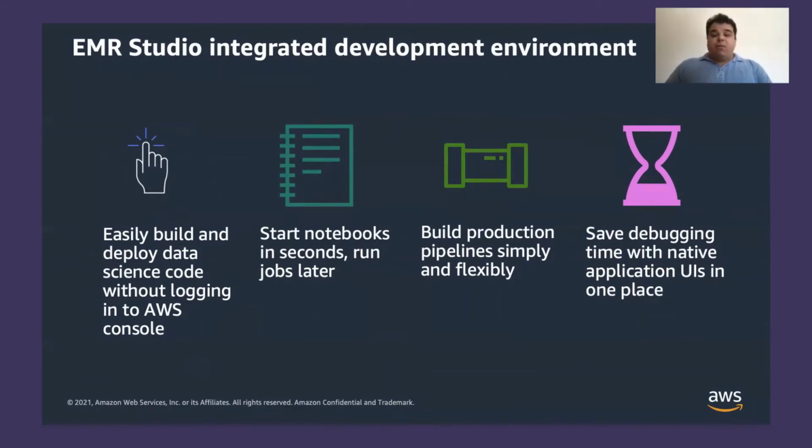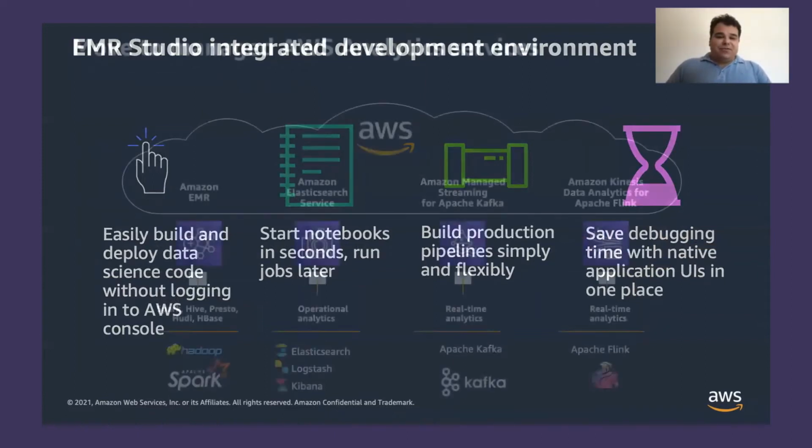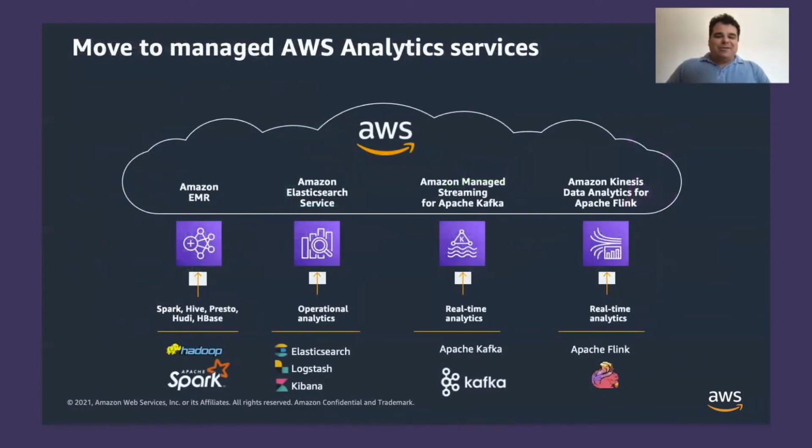Now that we've walked through EMR and some key features, let's talk about the other related services. As part of the Lakehouse architecture, we provide managed analytics services based on open source software to eliminate the need for customers to manage these on their own servers. AWS offers the broadest set of analytics services for customers to lift and shift their analytics workloads on the cloud. And customers are doing this at record levels across many different areas.